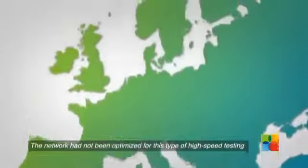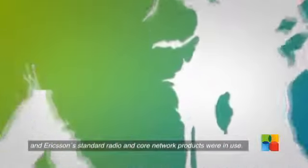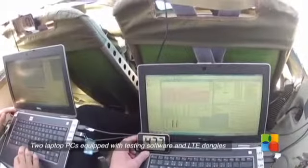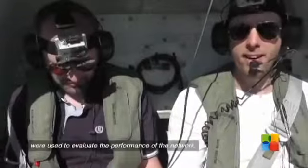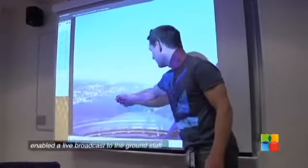The network had not been optimized for this type of high-speed testing, and Ericsson's standard radio and core network products were in use. The plane took off from Linköping, near one of Ericsson's research and development centers, and the test was carried out over Västervik. Two laptop PCs, equipped with testing software and LTE dongles, were used to evaluate the performance of the network. A webcam, mounted in the front of the cockpit, enabled a live broadcast to the ground staff.